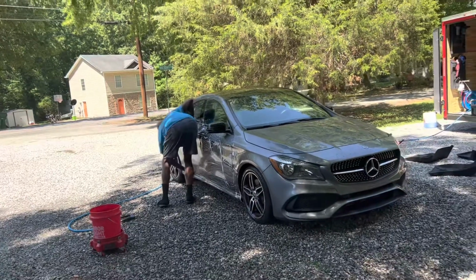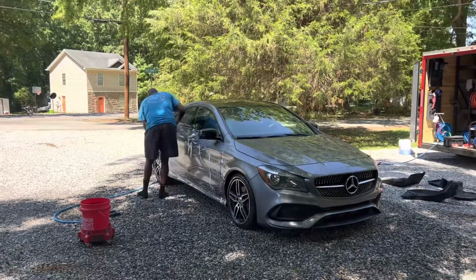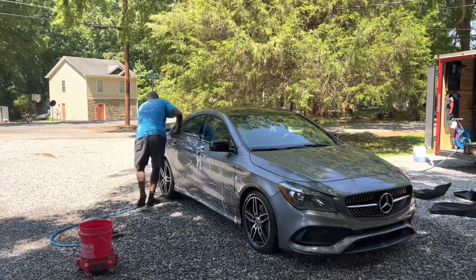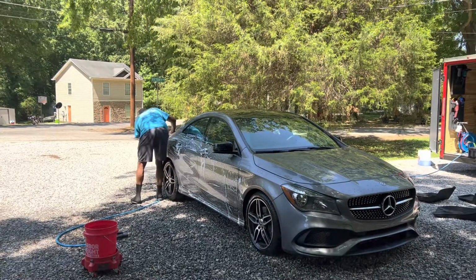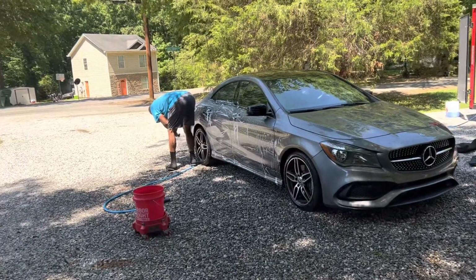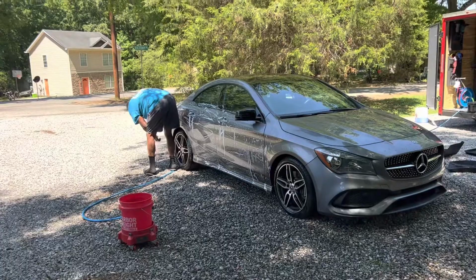The way we found this customer today was through my booking app, Zippity.com. That's the app I use for my booking, where everybody goes on and gets on my booking.